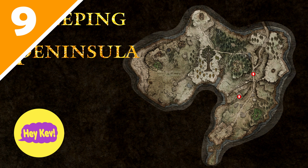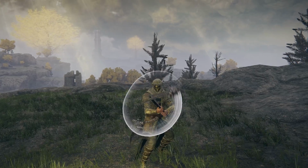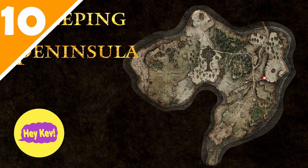The ninth thing we're going to be talking about is night-specific encounters. Traveling to these two locations at nighttime will provide you with some interesting goods. Between these two encounters, you'll be able to get this axe, this flail, as well as the Ash of War barricade shield. Speaking of shields, location 10 is right next to one of the night encounters from location 9.